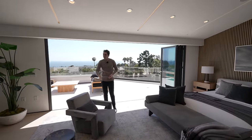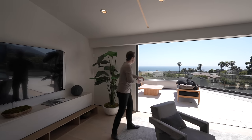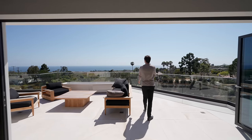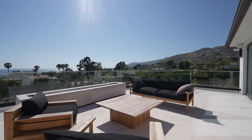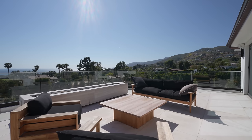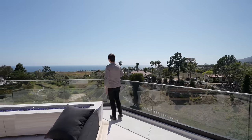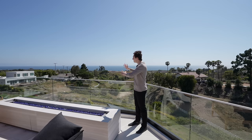Seating area to my right, mounted flat screen TV in front of me. And when you're in this bedroom, you are getting the most amazing unobstructed ocean views that we may have ever seen before on this channel. You have this private balcony with the glass railing here, of course, seating section with the fire pit. And again, you can just look out at this view every single day. You can wake up and see this every day.